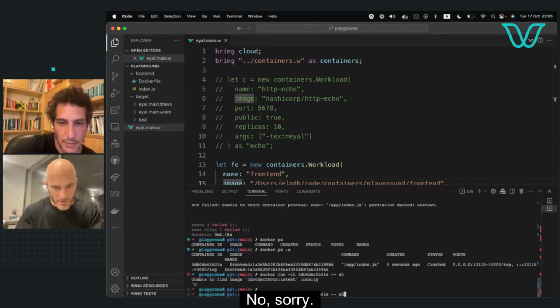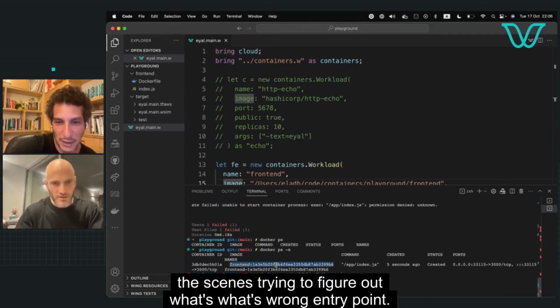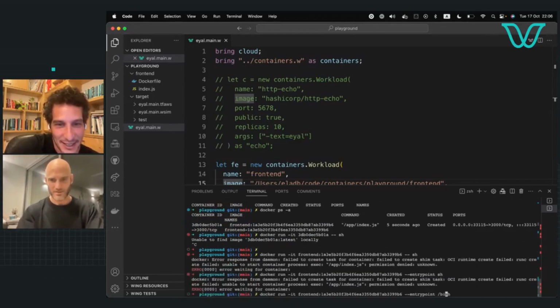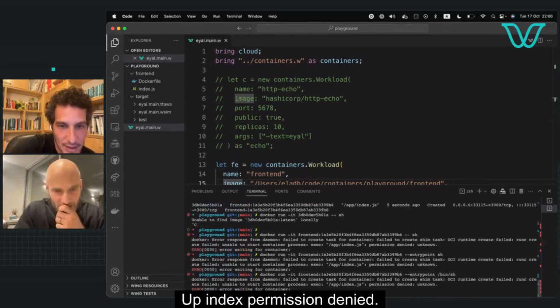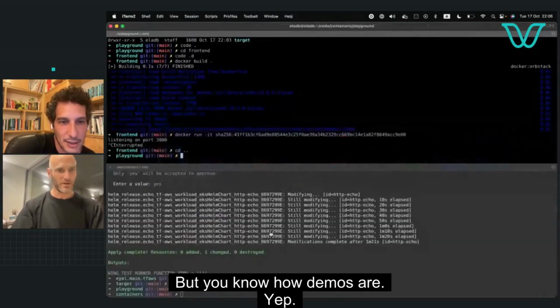No, sorry. Well, this is exactly why we have you behind the scenes, trying to figure out what's wrong here. Entry point. Index permission denied. It's weird because it definitely did work. But you know how demos are.